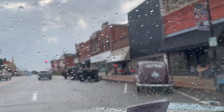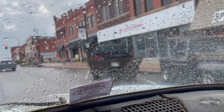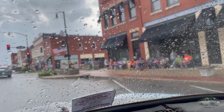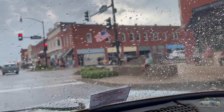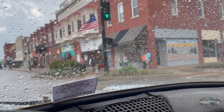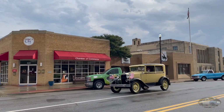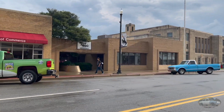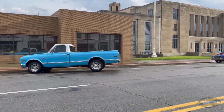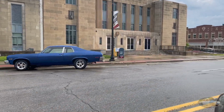The camera keeps focusing on the raindrops here. I'll find a better solution in just a second. Now I find interest in nearly everything, which makes focusing a little challenging. One reason this is such a great show is all these really cool old cars, but another one is these absolutely fantastic old buildings.